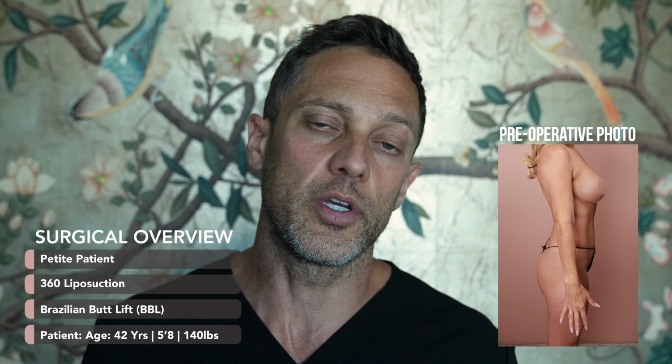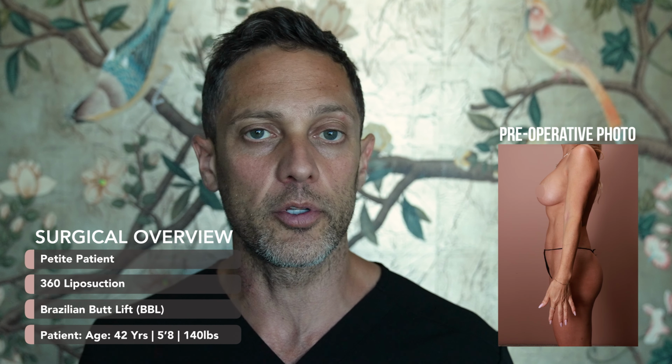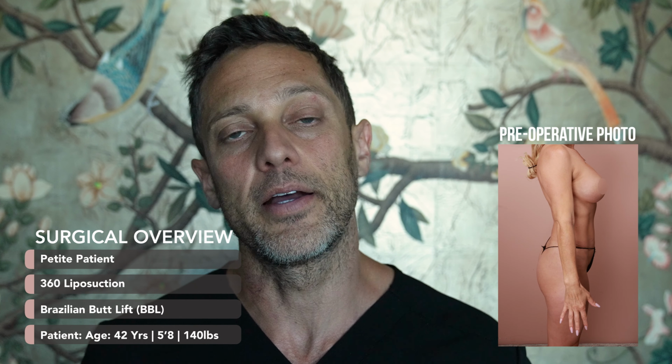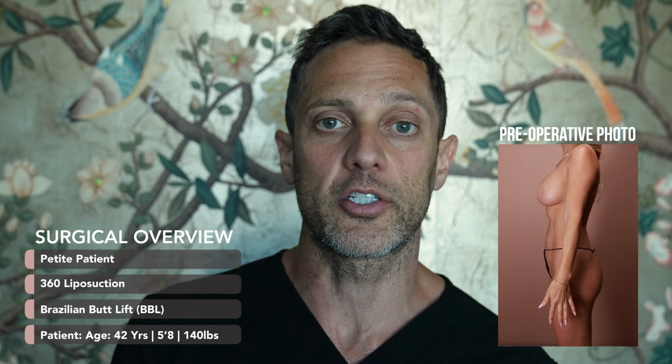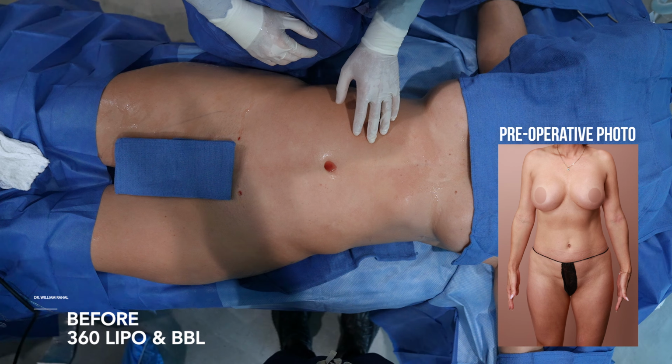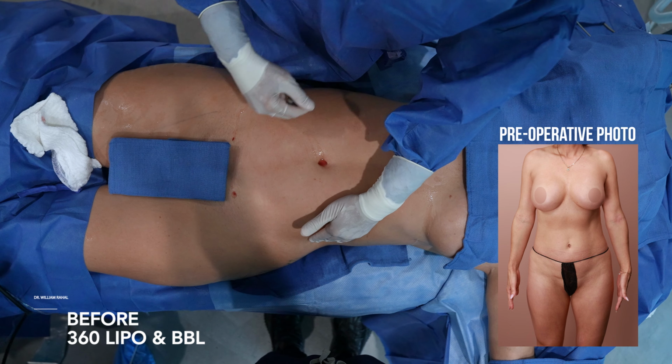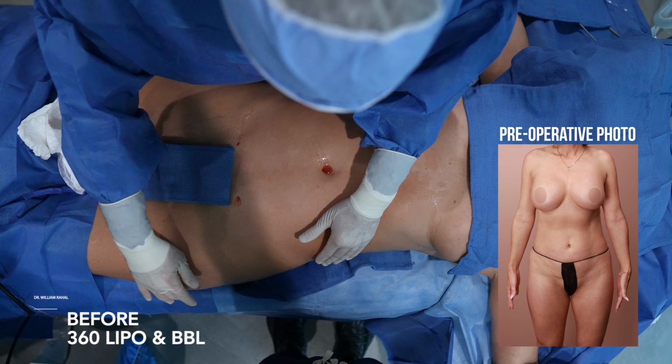So what we're going to do is lipo the trunk, a little arm, a little thigh lipo, really fill in the hip dips, create that silhouette, and whatever's left over, we're going to use for projection. Petite patient, small BMI, we're going to do our lipo, bring in the waist, and then expansion of the hip dip, no thigh.